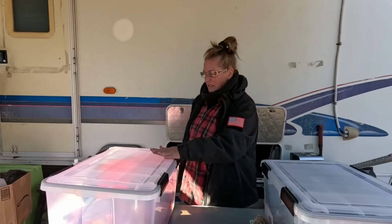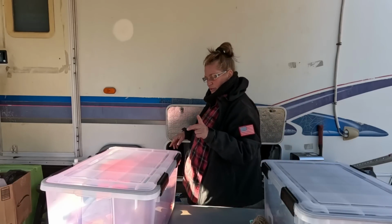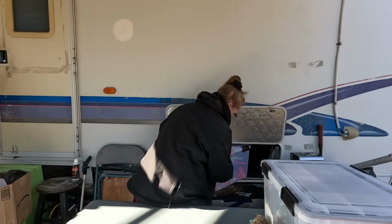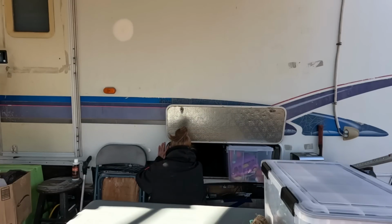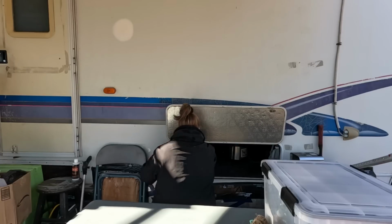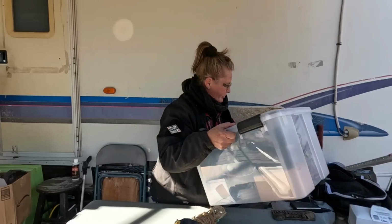Some of the other totes I think I'm going to leave out and put them under the front end for right now, like this one because we're going to be using it, and then the one of all the car stuff, and maybe the Christmas one too, and the solar one because I have more solar stuff to add to it. Solar one I'm going to keep handy, or this light one we're going to keep up front here.